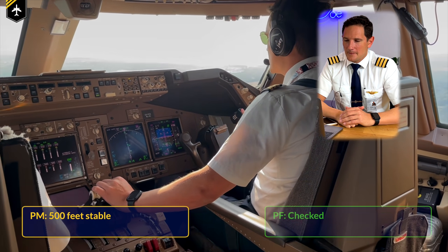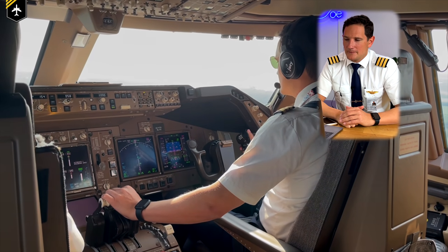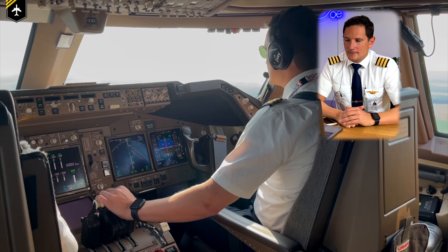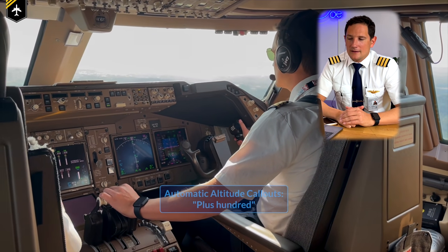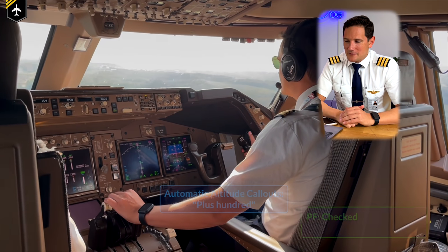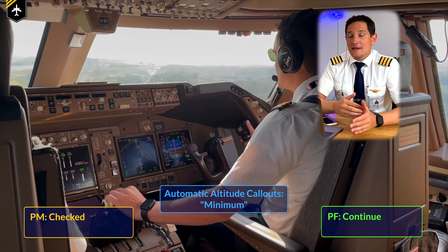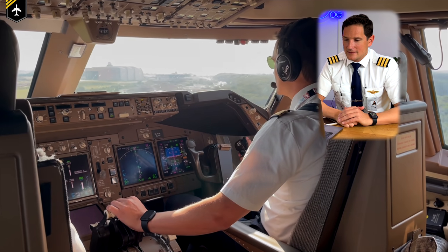500 feet, stable. Checked. 500 feet, stable call. The next will be the radio altimeter automatic callout. Plus 100. Checked. Letting us know we're 100 feet above the minimums. Minimum. Continue. Minimum callout. I approve that by saying continue, and my captain says checked.